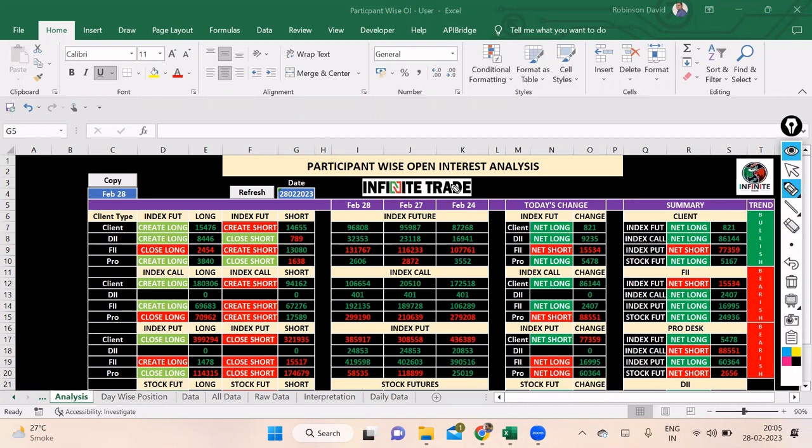What has happened in participant data today is FIs have closed about 2,454 longs and they have added 13,000 shorts. This adding of shorts is nonsense now. Imagine there are 9 red candles in Nifty. Bank Nifty is also trading around 40,000 to 40,500. Both the indices have already fallen pretty decently from where they were holding their positions.